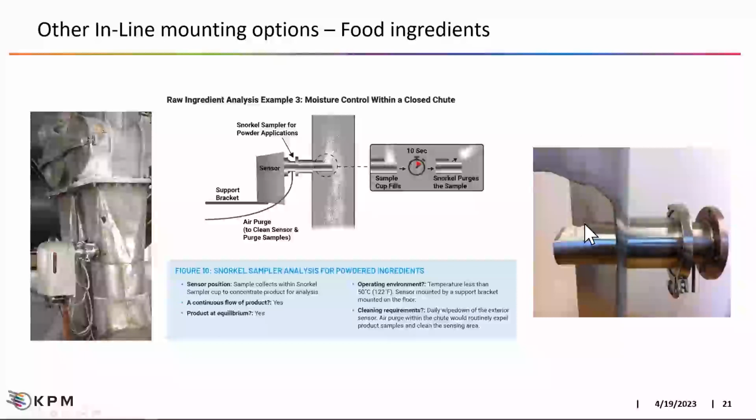Now, the neat thing about this solution is that within the instrument itself, there's a cycle to expel the product from the cup. So we have a fill time, a measure time, and then a purge time, and then it cycles again. So it's not really continuous, but it's still less than 30 seconds to get a good measurement.